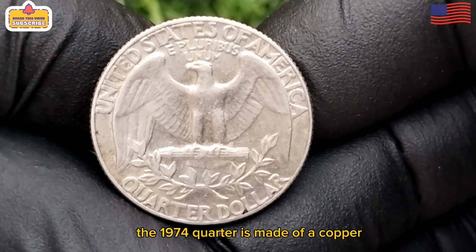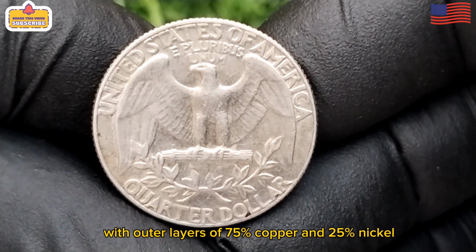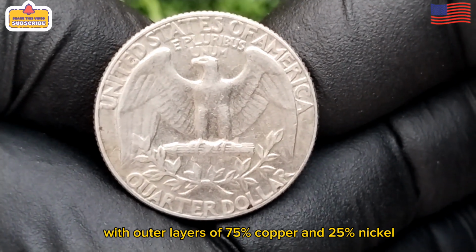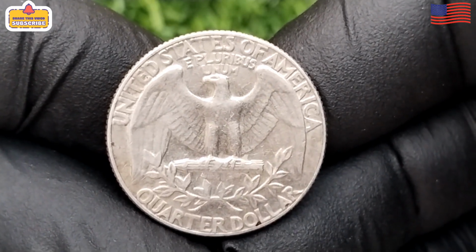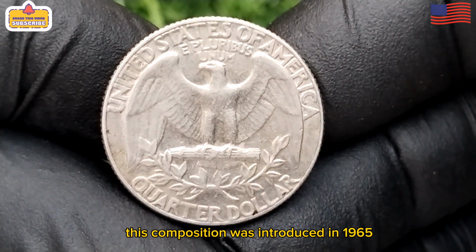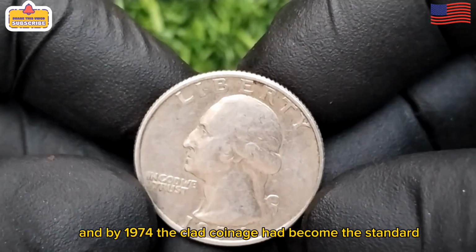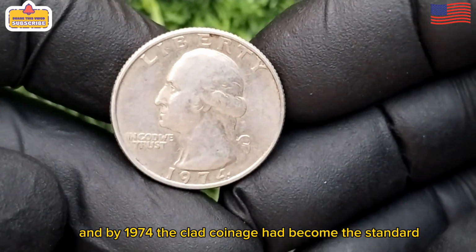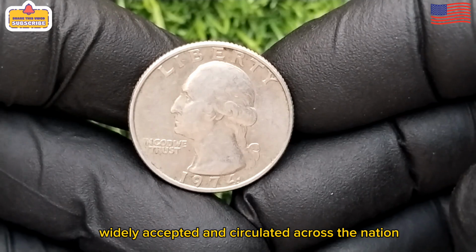The 1974 quarter is made of a copper-nickel clad composition with outer layers of 75% copper and 25% nickel bonded to a pure copper core. This composition was introduced in 1965 to replace the earlier 90% silver coins, and by 1974, the clad coinage had become the standard, widely accepted and circulated across the nation.